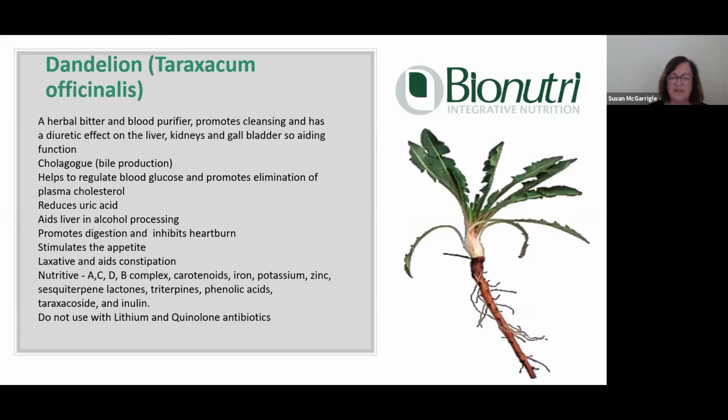And this is dandelion, and it's a herbal bitter. So along with artichoke, it's going to encourage the gallbladder to decongest and also help bile flow. And it is a blood purifier, it promotes cleansing, and has a diuretic effect on the liver, kidneys, and gallbladder, so aiding their function.